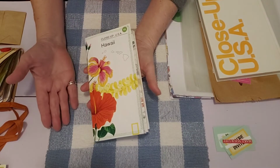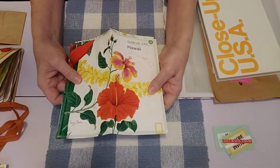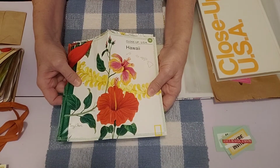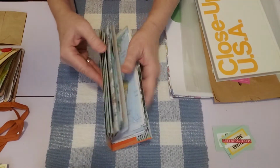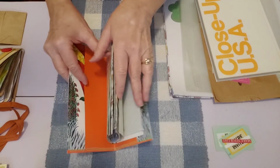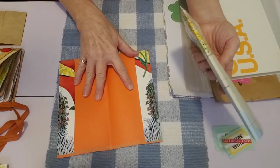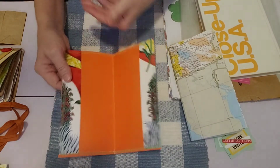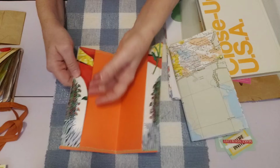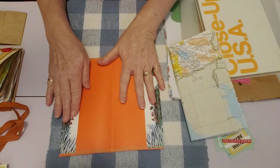So this week I was working on some map journals. I think I showed you the covers. These were the covers from different states. And so I've got the pages done. I just don't have them sewn in yet, but I wanted to show you the pages real quick. You saw the covers. This one has the tuck spots sewn in. And so that's the cover, and all the covers are like this with the same side pockets.